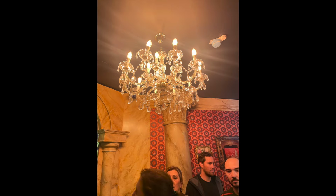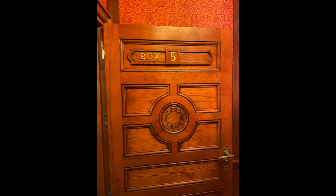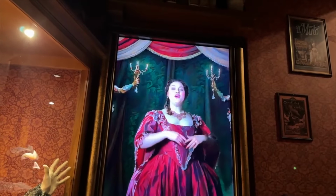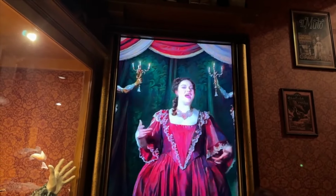While you wait in line, notice the clever details, such as a stage door for Christine Daaé and the Phantom's preferred Box 5. My favorite touch? Opera posters on the wall promoting productions from Phantom like Hannibal and Il Muto, but also Lloyd Webber's over-the-top spectacles Starlight Express and Cats. The ride's orientation is presented by the show's diva Carlotta, who gives the do's and don'ts.